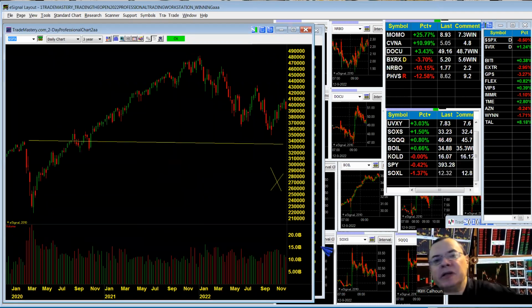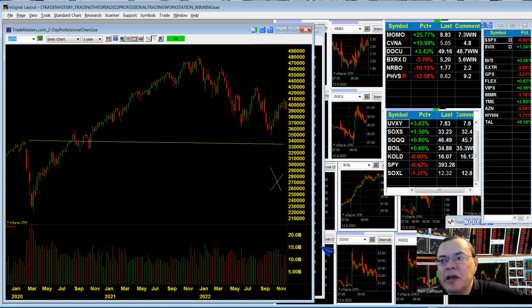I would expect by early to mid-January we'll be here, and we'll see a heavy start on it. I don't think we'll take out the COVID lows till February, March maybe, but I'm sure we'll get under that 2,100. This market is really going to sell off quite a bit.